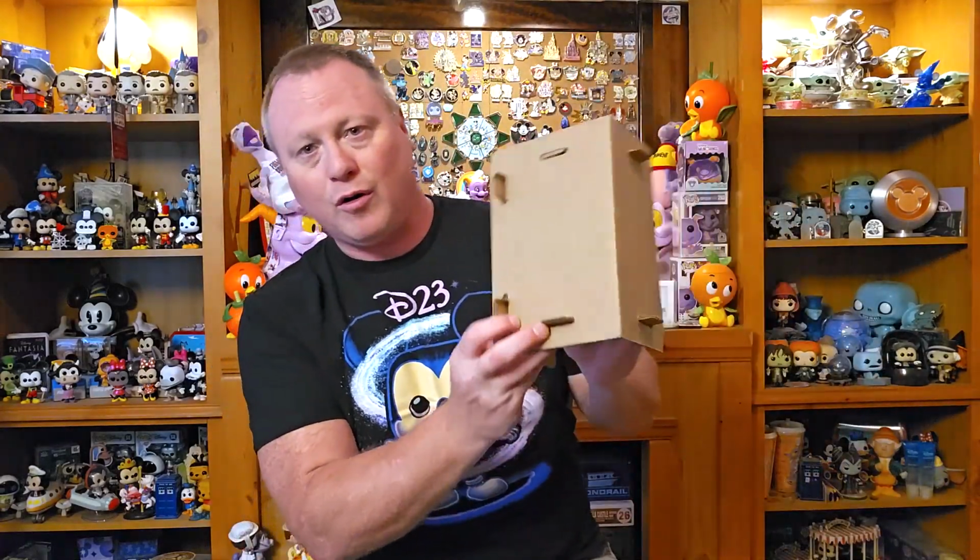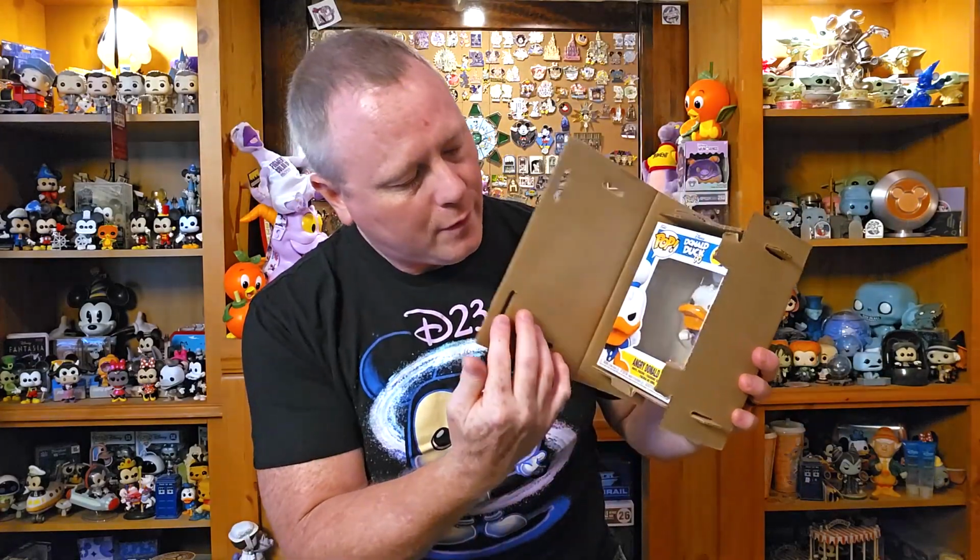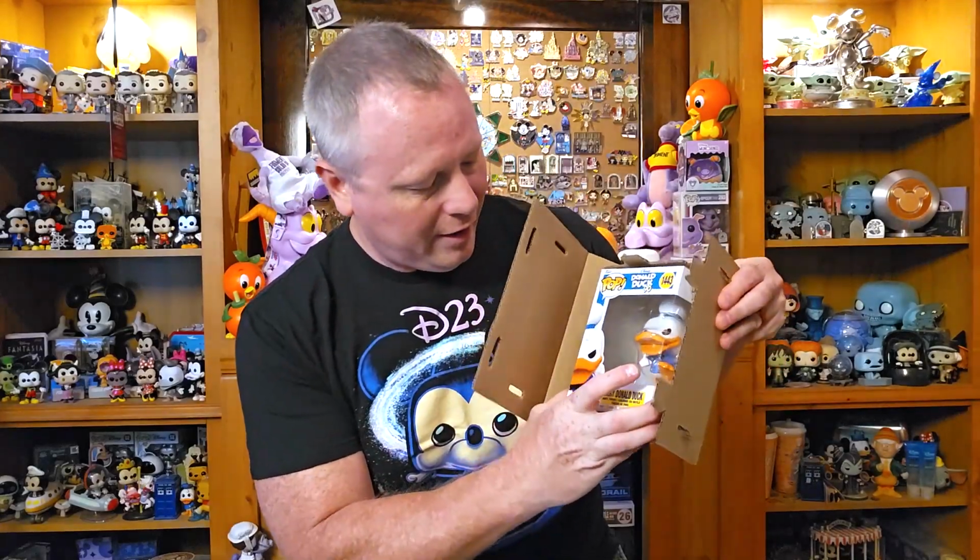Let's start with that one item that I added to my order, and it is a Funko. This is the Angry Donald Duck. This is Donald Duck's 90th this year. There have been a lot of Donald Duck items that have been everywhere, and obviously Funko had their own as well. We'll happily add that to our collection back here. So this Funko was originally $12, but on sale it was $9.60.